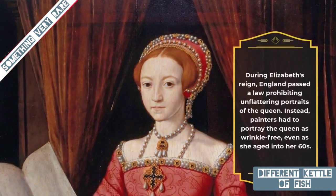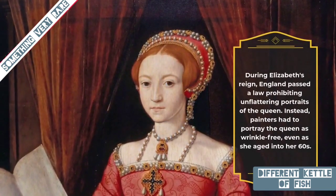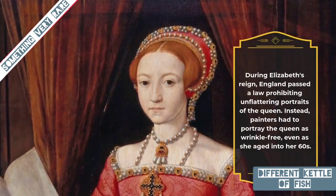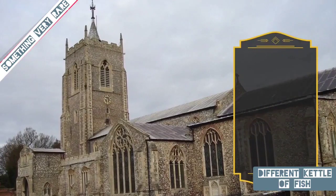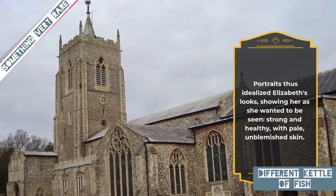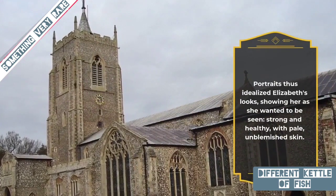During Elizabeth's reign, England passed a law prohibiting unflattering portraits of the Queen. Instead, painters had to portray the Queen as wrinkle-free even as she aged into her 60s. Portraits thus idealized Elizabeth's looks, showing her as she wanted to be seen, strong and healthy with pale, unblemished skin.